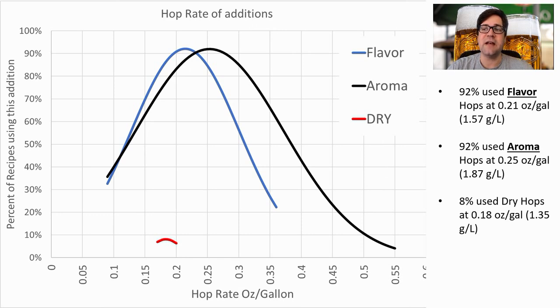Rate of hop additions, 92% of the recipes use the flavor hop addition at an average of 0.21 ounce per gallon or 1.57 grams per liter. Also, 92% of the recipes use an aroma hop at 0.25 ounce per gallon or 1.87 grams per liter. And only 8% of the recipes use a dry hop at 0.18 ounce per gallon or 1.35 grams per liter. I'm not using dry hops, and I'm going to pick basically 0.2 and 0.22 for my flavor and aroma hop addition, respectively.